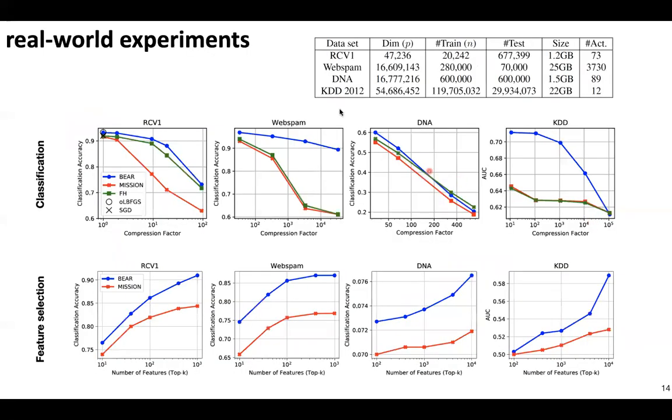Finally, we evaluated the performance of Bear on 4 real-world experiments with ultra high dimensional space. We observed that Bear consistently outperforms Mission and other competing algorithms, such as feature hashing, both in terms of classification and feature selection performance. In particular, the performance gap increases for larger compression factors, highlighting the power of Bear in memory-constrained environments and regimes.